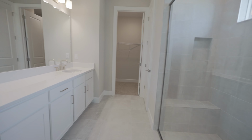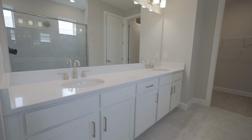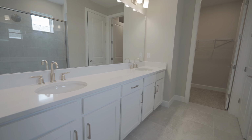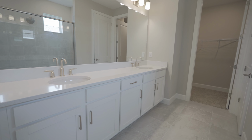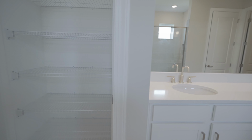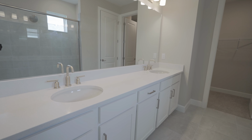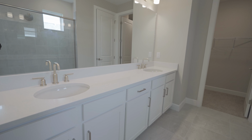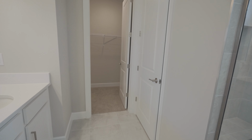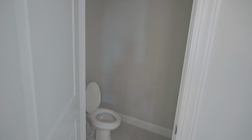Nice, and now, over here you have your double sink. Here you got another towel closet. And your double sink, you can see it's big. It has a lot of space between. Now let's keep going. Over here you got your toilet closet.